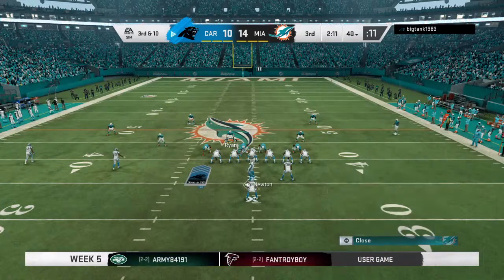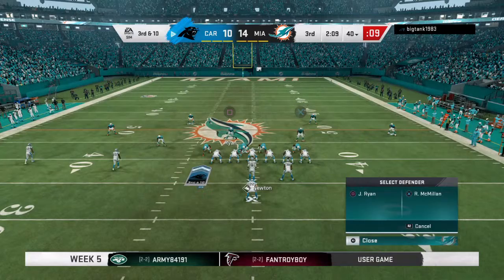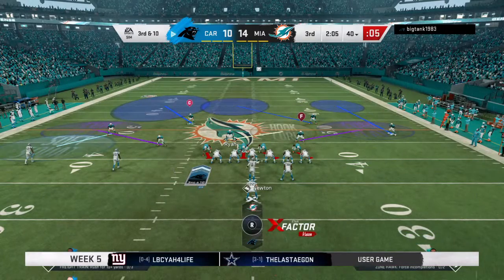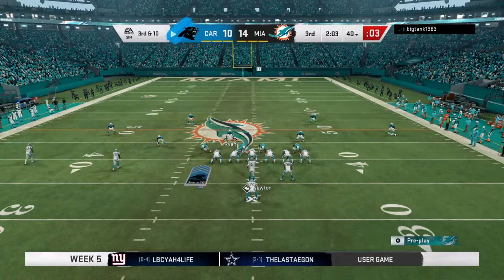Gun. Took the mark. I got one. Oh, try. Mark 50. Hey, defense, let's go.